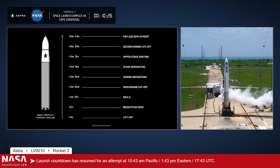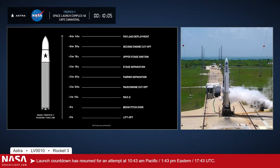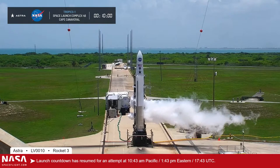followed by payload deployment. And as we mentioned earlier in the live stream, we are hoping to see a live video feed from one of our onboard upper stage cameras of one of the two payloads being deployed. However, it is possible that we will not see confirmation of this for up to 90 minutes after the satellite deployment, or at least a couple of orbits, and that is mostly due to the location of the satellites in their orbit relative to their ground communication links once deployment happens.